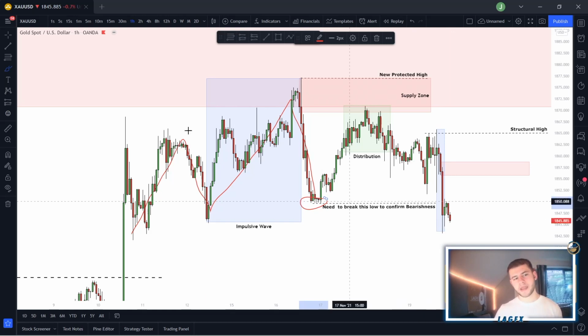So we could make an aggressive entry and try to enter on price right now on the open, have our stop loss above this structural high and try to run it down. However, to me, that is just too much gambling in a sense because we haven't had enough confluencing factors to make that trade valid for my strategy.